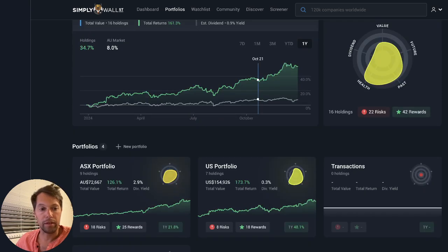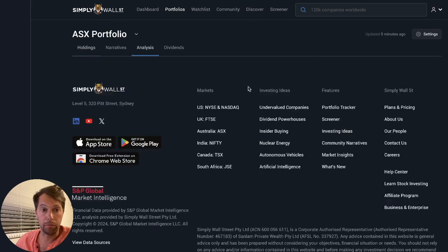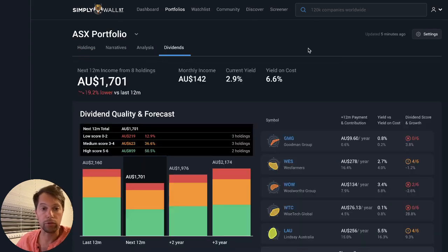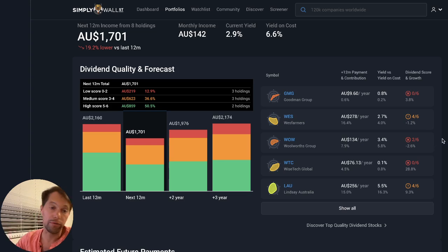Now, another area that we've worked on this year, if I go into an example portfolio here, I'm going to go into an Australian one, is we've actually added more analysis, and we've added a new tab called dividends. The dividends tab is really exciting because if you are an income investor, it lets you forecast out how your dividends might look. And so the way that we do that is we use the dividend score that hopefully you guys are already familiar with. We have that in our company reports, and then we look at how your dividend payments are allocated across the different scores of the companies, and how they're forecast to grow.